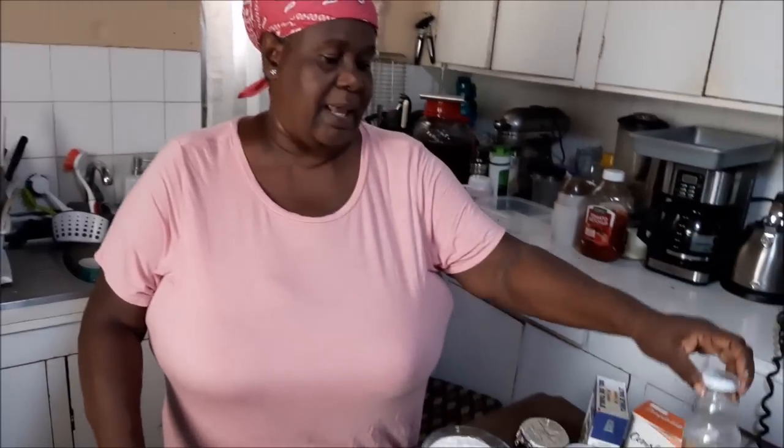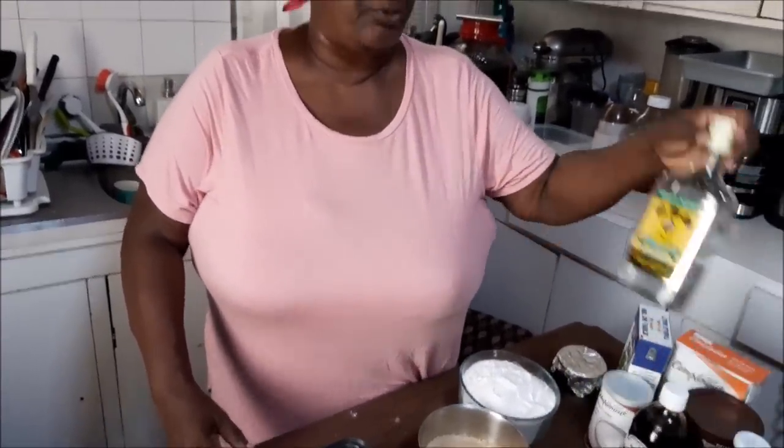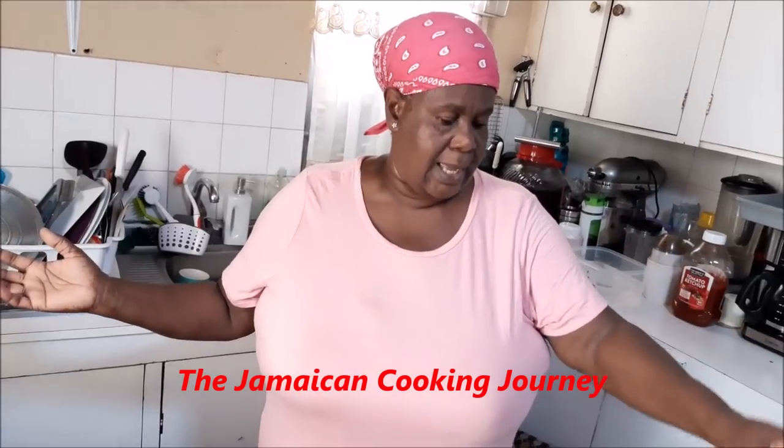This is not chocolate. I just have a little mixed spice, and that's the end of it. You can put a little almond essence. You're going to use some vanilla. And this is not compulsory, but we always put a little of this if we have it. This will help with the preservation of the Toto and all of that.